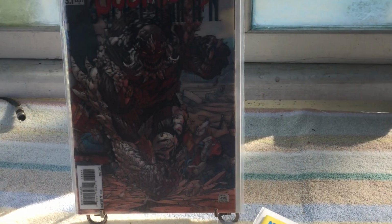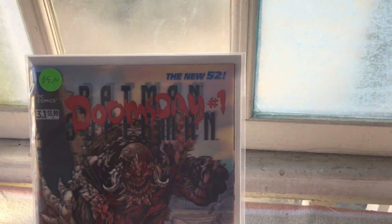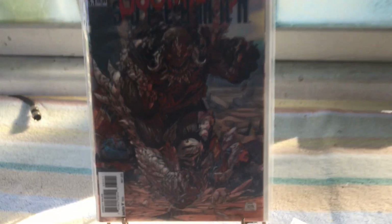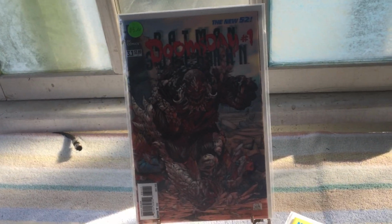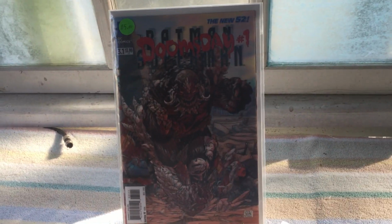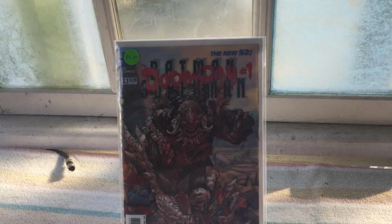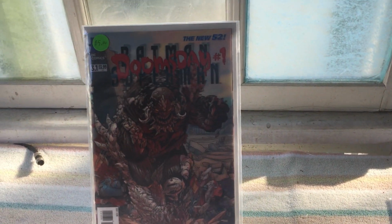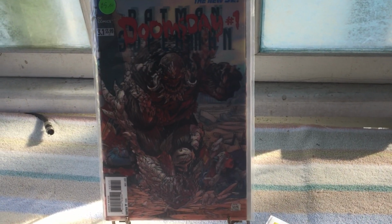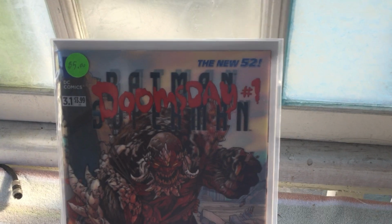This is Batman Doomsday 3.1. Number 1, and again, it's got Doomsday on the cover. My guess, just a gut feeling, is Doomsday is going to be a hot character again. It's been about 25 years or so since he's really been part of anything. So my guess is they're going to find a way to get him to come back and fight Superman and make a big deal out of it down the line.